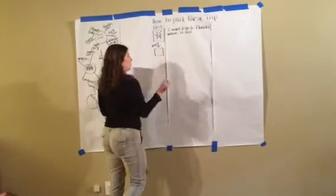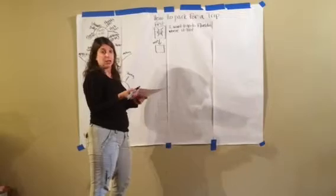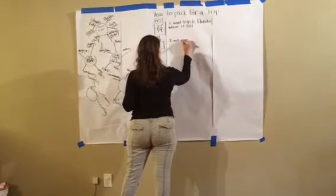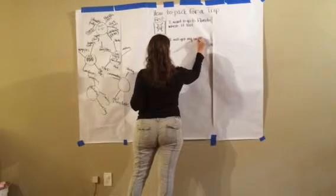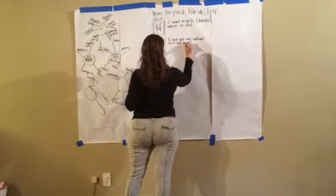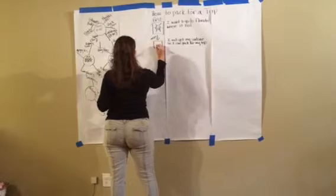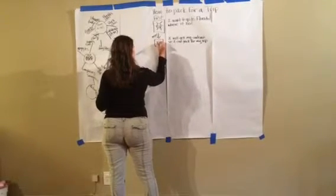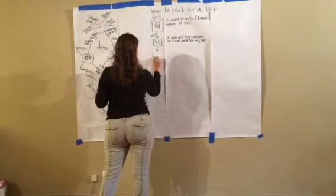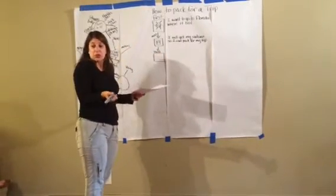Next, what do we need to take our stuff to Florida? I probably need a suitcase. Well, I will get my suitcase so I can pack for my trip. Then, what do we think we need to do? We need to fill the suitcase.